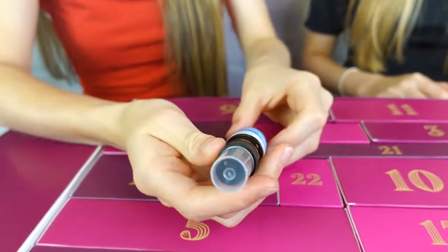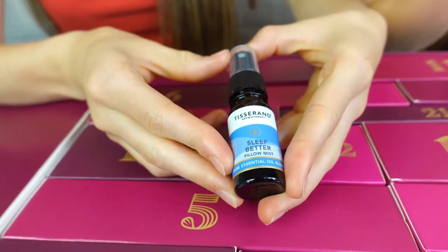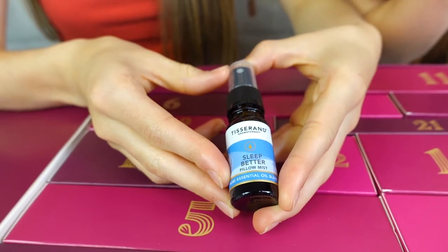Oh yes, we love Tisserand. Oh no, is it sleep? Oh, we love pillow mist. So we love Tisserand, and Ro actually likes... I love sleep mist that you spray on your pillow. And I like the rollers that they do, like aromatherapy.